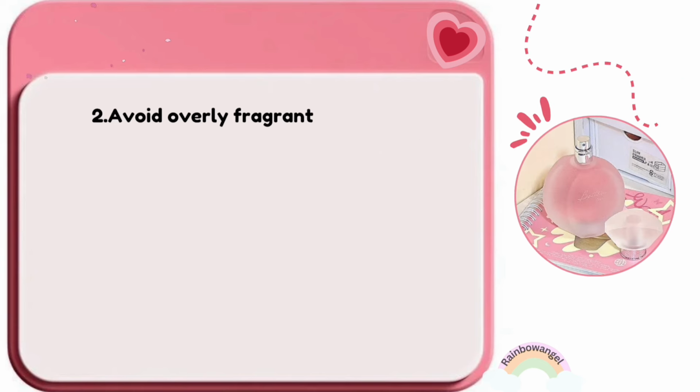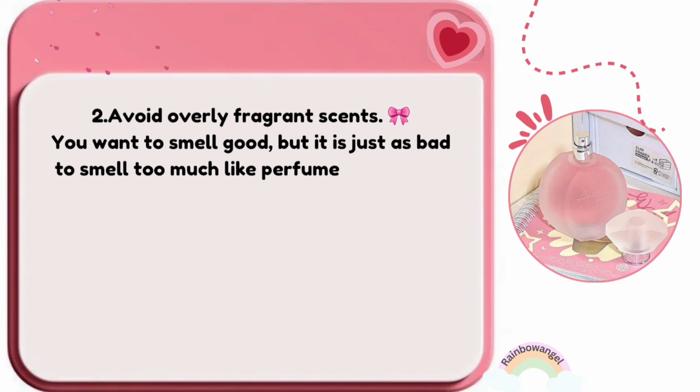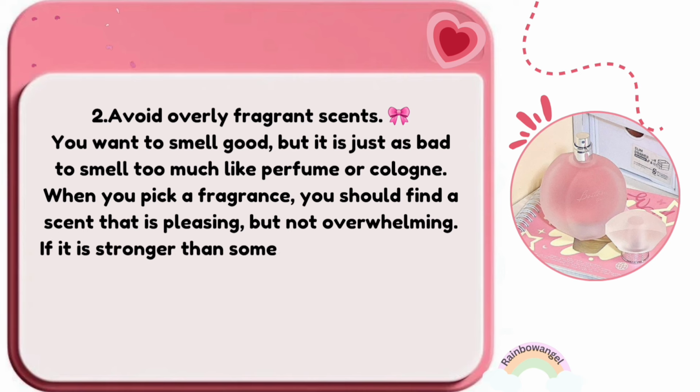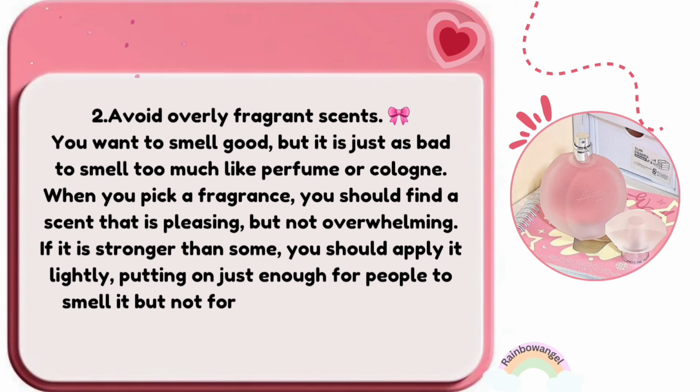Avoid overly fragrant scents. You want to smell good, but it is just as bad to smell too much like perfume or cologne. When you pick a fragrance, you should find a scent that is pleasing, but not overwhelming. If it is stronger than some, you should apply it lightly, putting on just enough for people to smell it but not for it to be overpowering.